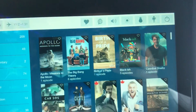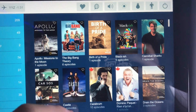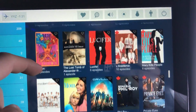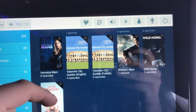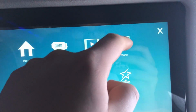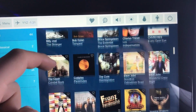However, the selection of TV shows seems to be fantastic. They've got your classics like Big Bang Theory, Modern Family, and Fresh Off the Boat, totaling 209 episodes for you to watch. That's about 70 hours of TV shows. Air Transat also seems to have a good selection of music and games as well.